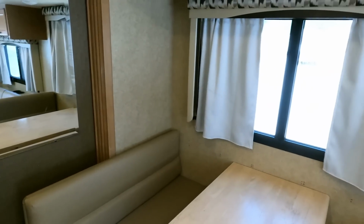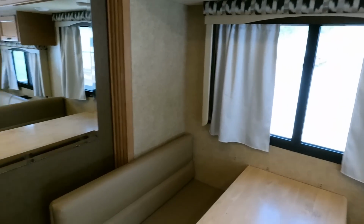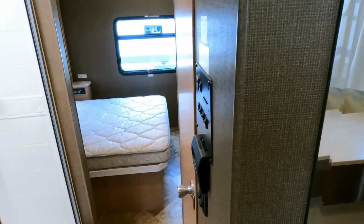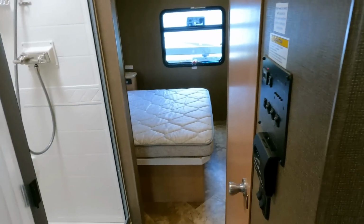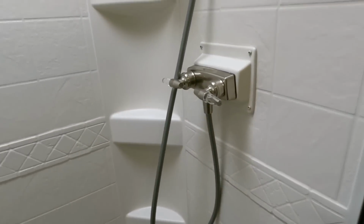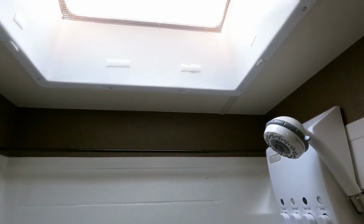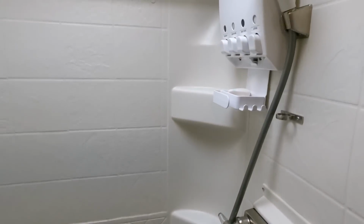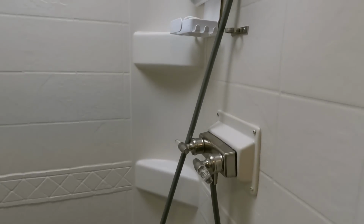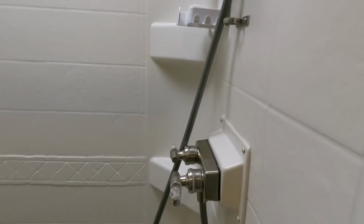Looks like somebody made some curtains for the windows, or they're already made. Split bathroom, just like a Class C. Got a skylight. Got a shower. Little soap and shampoo and conditioner dispenser. I guess it saves you from having to keep bottles in your shower.